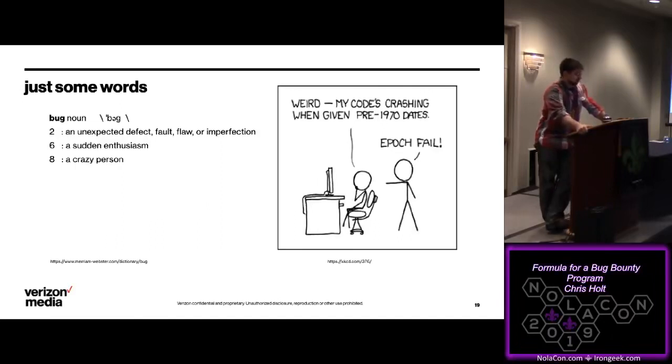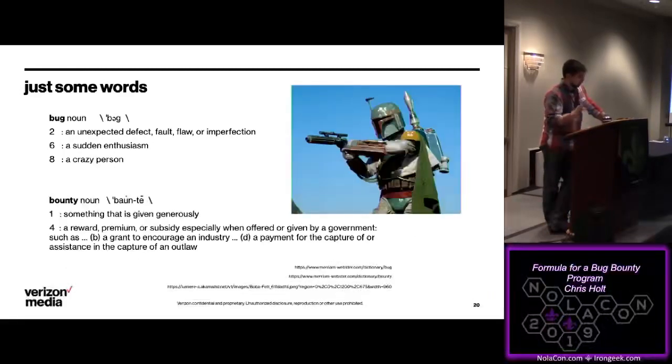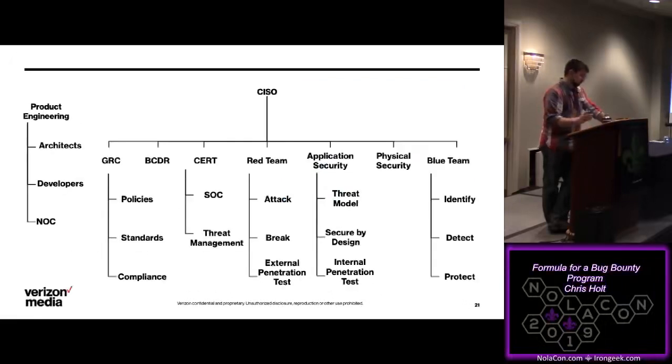So we can take it down in just the words, right? The name, bug bounty. Bug in terms of software is something that's not working the way it should, and bounty is a reward paid for a specific result. But there are teams that do this kind of thing, teams that find bugs in software. This is a generic structure. There's a whole bunch of functions that a security organization might have that report up to your CISO. Your engineering is going to be separate than that, most likely.